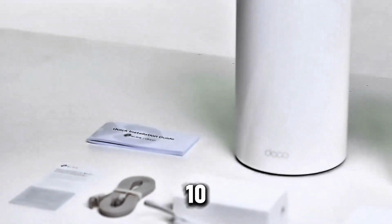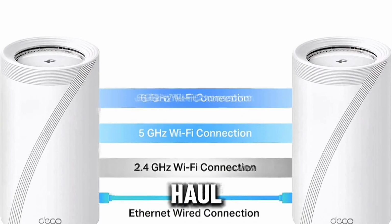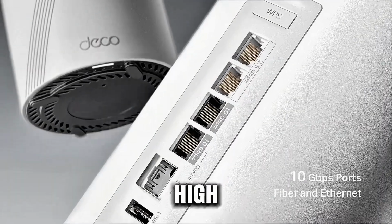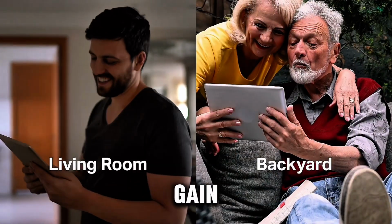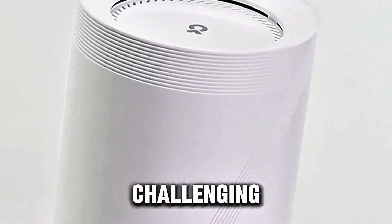Equipped with 2x10G ports and 2x2.5G ports for wired backhaul, the Deco B85 ensures lightning-fast wired connections for high-bandwidth tasks like 4K streaming, gaming, or video conferencing. 8 high-gain antennas enhance coverage, ensuring strong signals even in challenging areas.